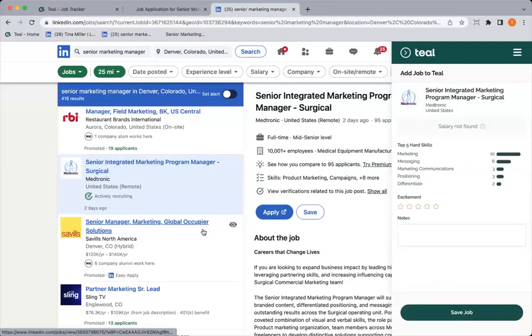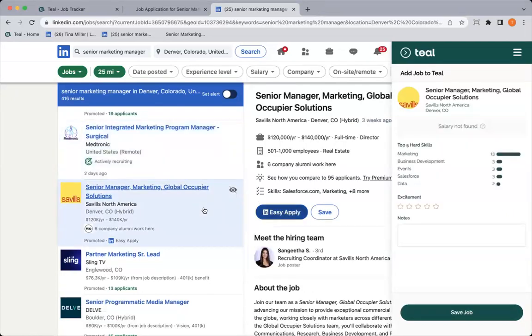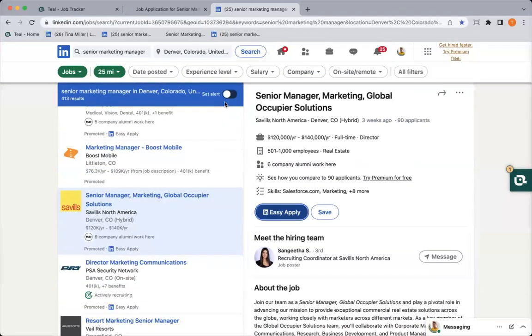So I'd set yourself a goal of bookmarking 10, 20 jobs a day. It should be this quick. And then what you can do is save this search, so you don't need to retype this every day. What I do is I just click here and drag it into my browser. And so when I click this, it'll just take me to that search and it'll refresh daily. So I would just make that part of my routine.